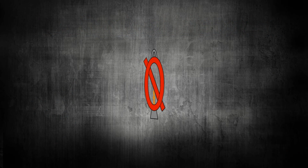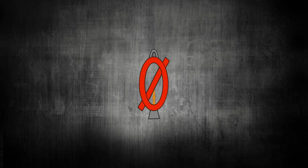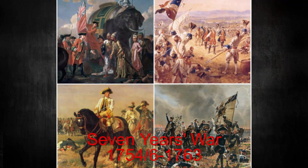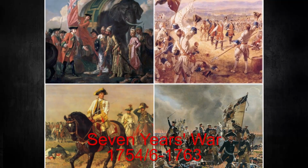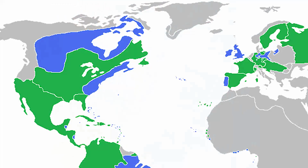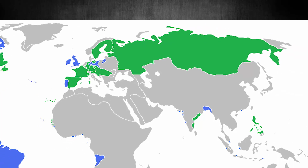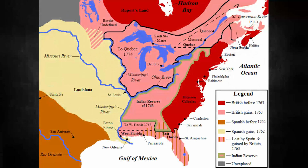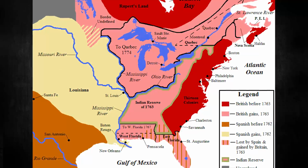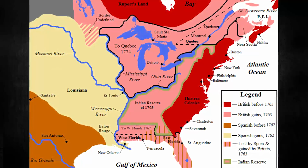Any telling of the American Revolution really has to start with the French and Indian War, or the 7 Years' War as it was known throughout the rest of the world. This bloody conflict was begun over territorial disputes in the New World. It spread across Europe and ended with the British Empire annexing a great deal of the French lands in the New World, including Canada and the older colonies getting land that went all the way to the Mississippi.